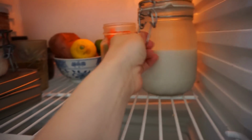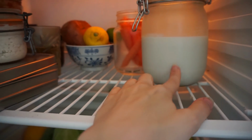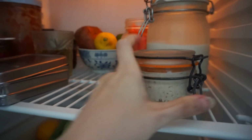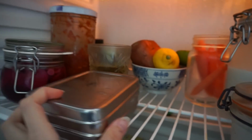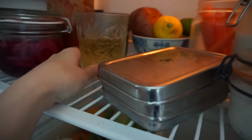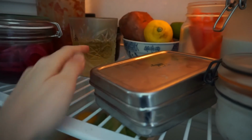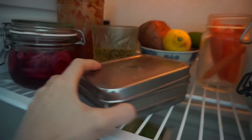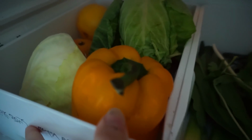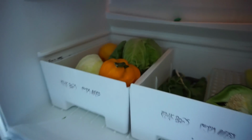We have our homemade cashew milk. We have some of the cashew nut meat that I'm going to use for baking. What else do we have? We have pickled red onion leftovers, and here we have some aquafaba that I'm just cooling and waiting until I have a hand mixer so I can make that into meringue. And yeah, this is it.